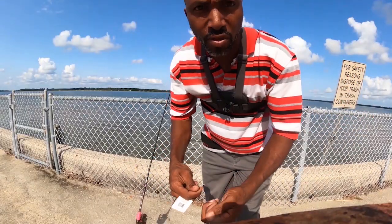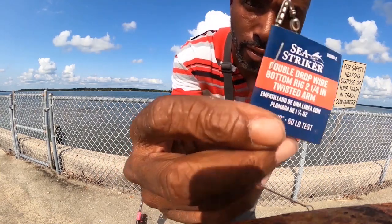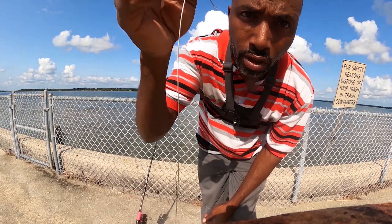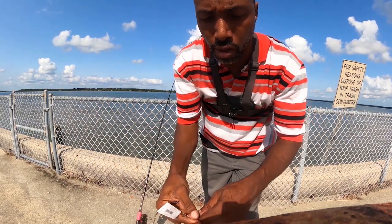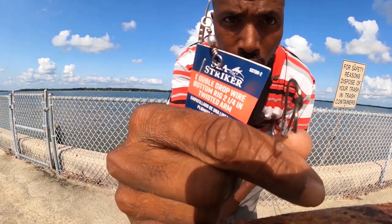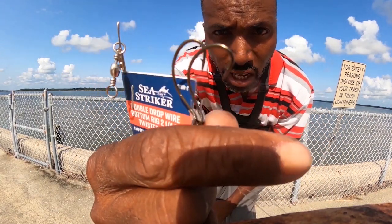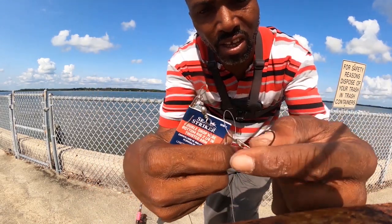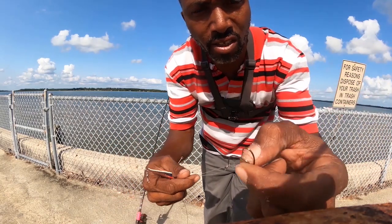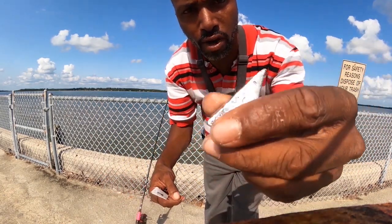All right, y'all. Everything I'm using is from Walmart. These are from Sea Striker. This is the top and bottom rig. Just add a sinker. I got Kale hooks, K-A-L-E, small size. So these are the hooks I'm using. They come in a pack of like 6 from Walmart, like a dollar something. And 4 ounce sinkers from Walmart, right here.